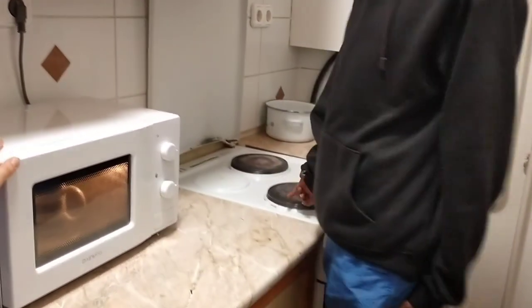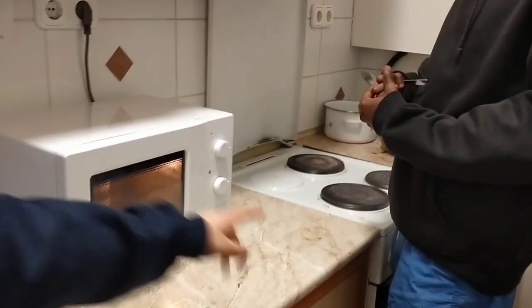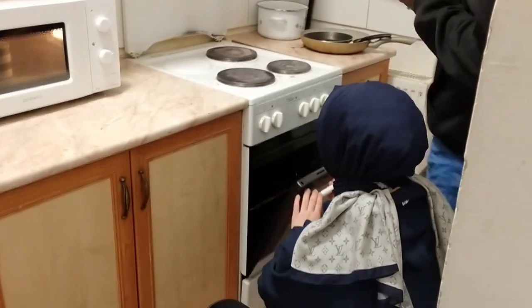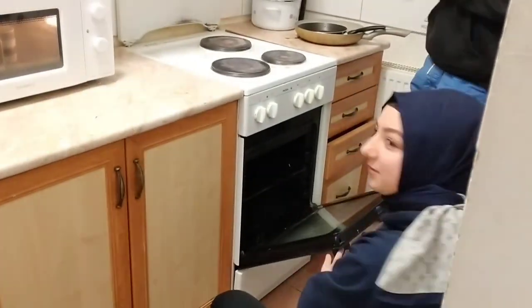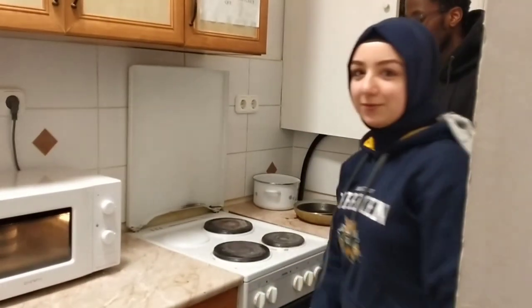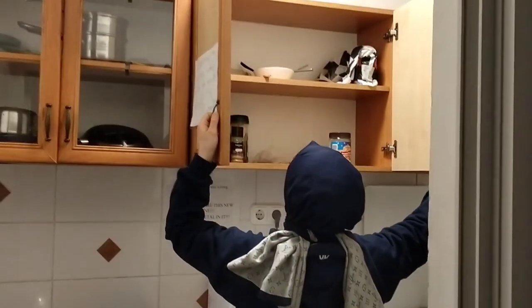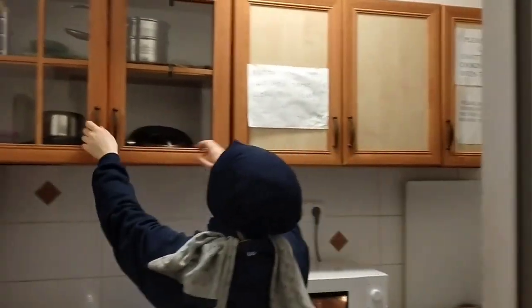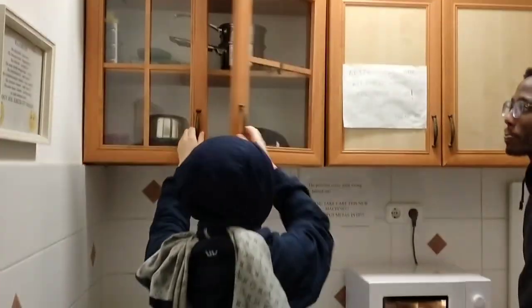Yeah. This is our microwave. And this is our stove. Yeah. So we can bake. We can cook here. We can use this one also. And we have three stoves. And you can see we are putting our products, spices, something like that here. Our kitchen is small, but it's enough.